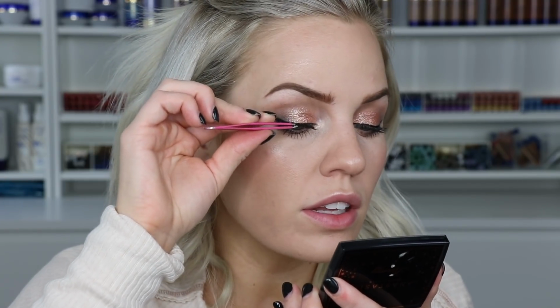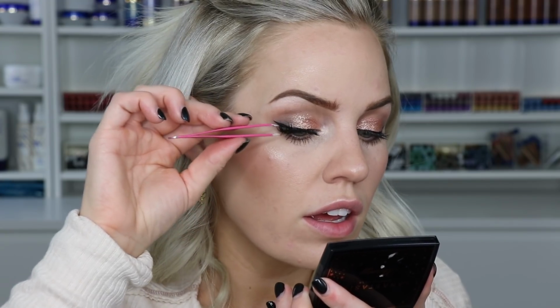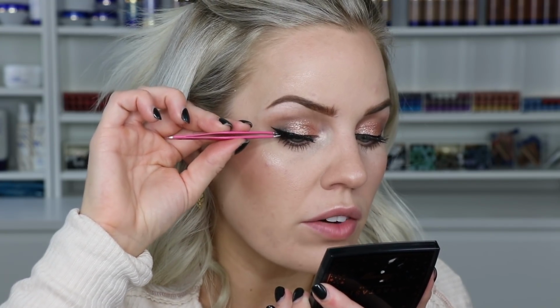I'm applying some House of Lashes lash glue in clear, waiting till that gets tacky. Again, look down into your mirror. Get those lashes out of the way. You'll be able to just set this down onto your lids. These ones are a super dramatic cat eye, which I think goes really nicely with this look because it's pretty dark and I've got that wing, but I want this area to be open so you can still see that glitter. I think these lashes are great, great, great for this look. I'll link them down below.